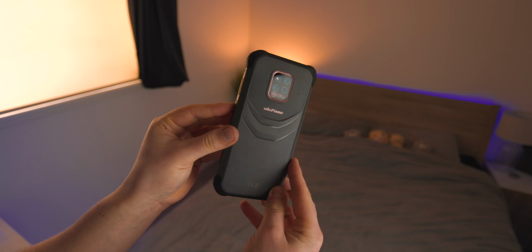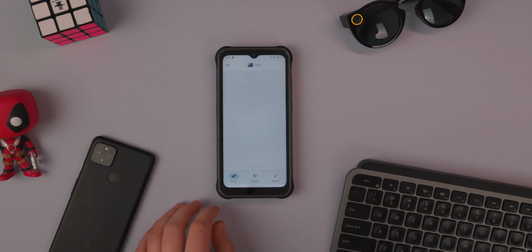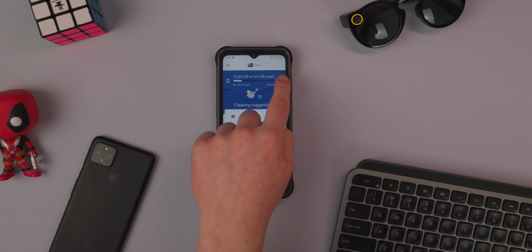And this thing actually has a MediaTek ARM chip in here. So it's a Helio G35, and it's a 2.3 gigahertz octa-core. So that sounds incredible on paper. In terms of performance, it's all right. I can say it's all right. You're getting 64 gigabytes internal storage, but then you can expand.